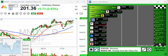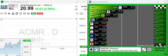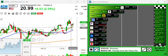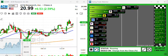Let's see. ACMR, let's take a look at it real quick, and this will be the last one. Like the way it's had a nice move, pulled back, bouncing off its 10-period moving average. There's quite a few others in there, guys.